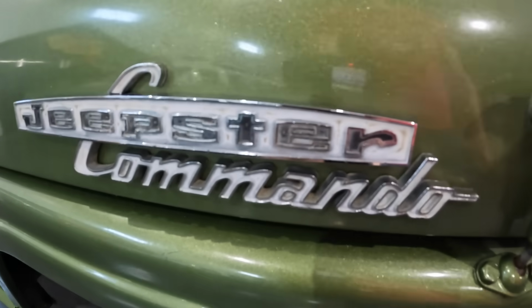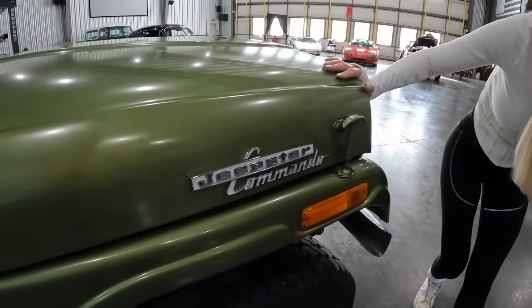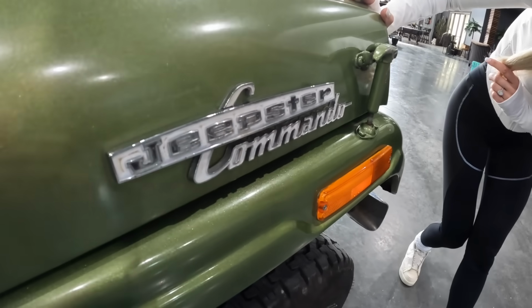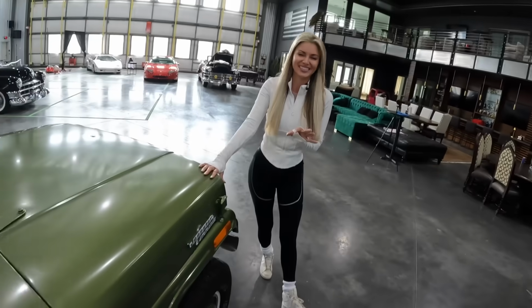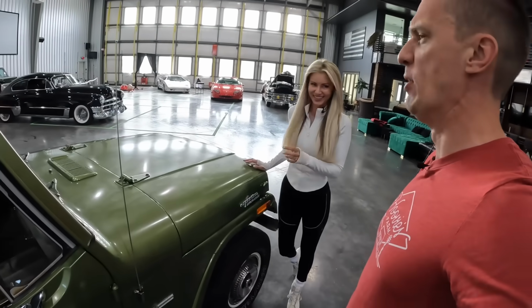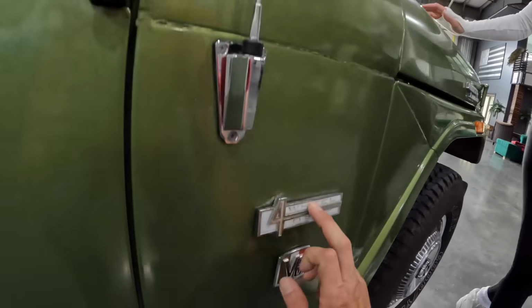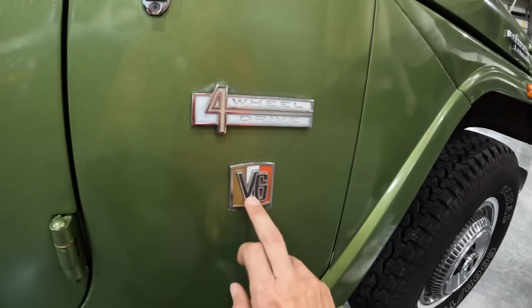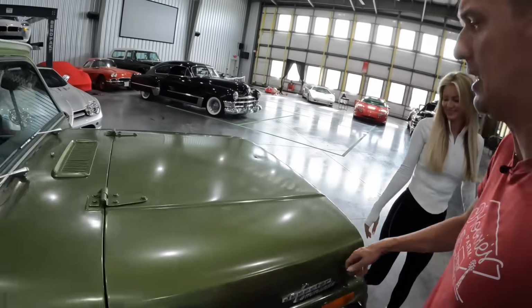So a lot going on here badge-wise, April, huh? Oh, it's very cool. All the fonts, Jeepster, Commando, all connecting and overlapping there. I like the Commando. Let's think of the toughest, coolest word: Commando. I drive a Commando, you wanna go outside. Four-wheel drive badge, which these got and the first generation Jeepsters did not. And then a very weird V6 under the hood of these things called the Dauntless.